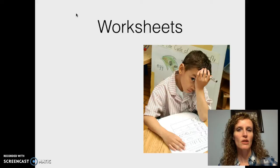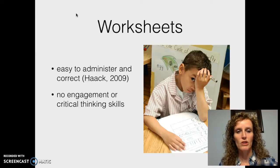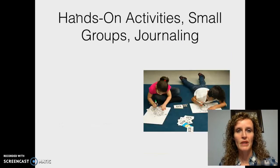Ransom and Manning defined worksheets as a piece of paper, a computer screen, or projection that contains problems. There are usually right or wrong answers with these. They might be filling in a bubble, filling in a blank with words, or just circling answers. These worksheets, according to Hack, are easy to administer and correct. There's no engagement or critical thinking skills on this part of the student, and Hack also found that they're a lot of busy work. Usually they are given for students to do while teachers are working with other students.